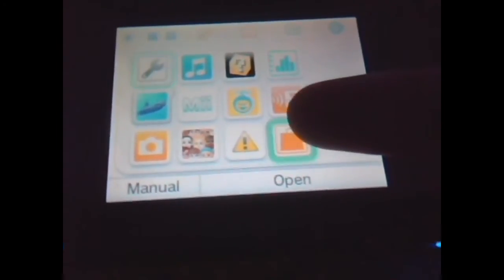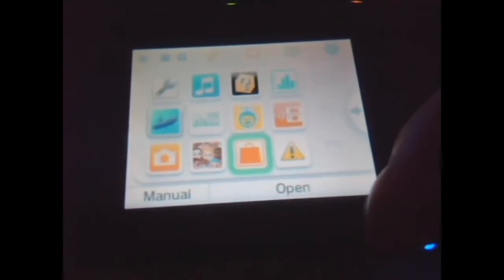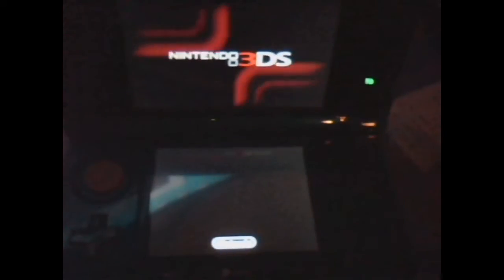Let's take a quick look at the eShop. There are a few launch titles. Actually, I'm going to move you there. You, I wish I could just get rid of completely. But alas, I cannot. That's... I heard a little jingle. Don't know what that was.